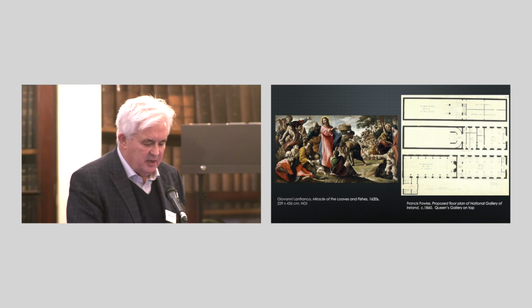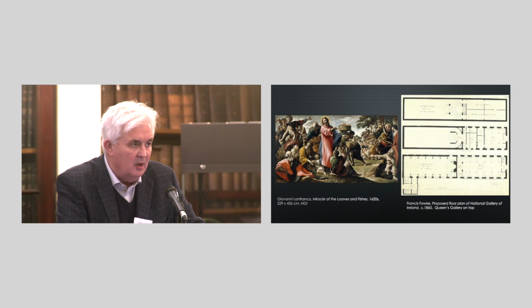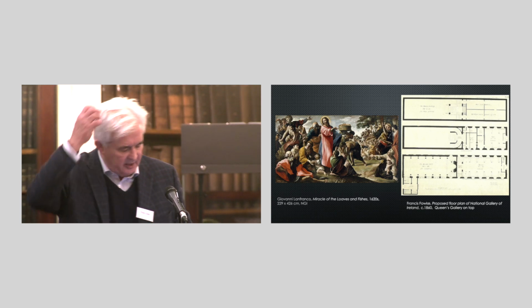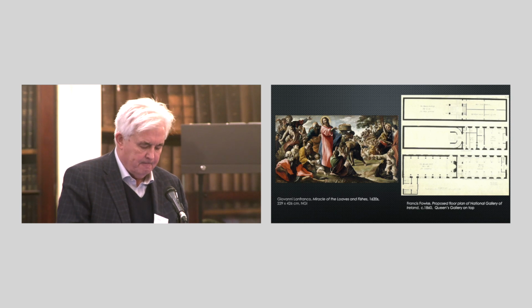So the design that you see here is the proposed floor plan by Francis Fowke, who was a Tyrone-born captain of the Royal Engineers, and he is a key figure in designing so many aspects, as we heard the other night, of the newly constructed South Kensington Museum.